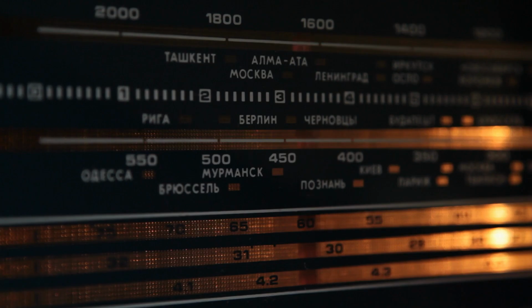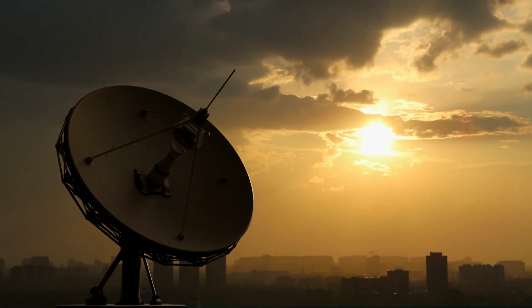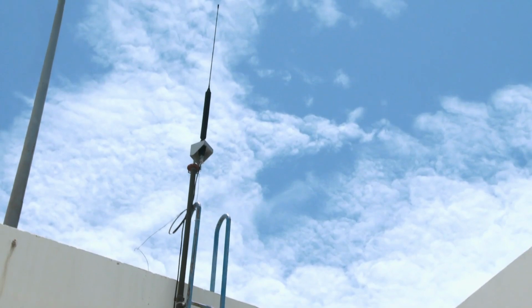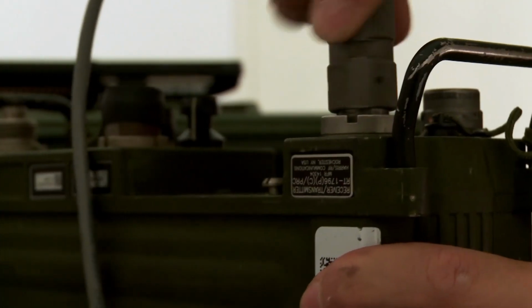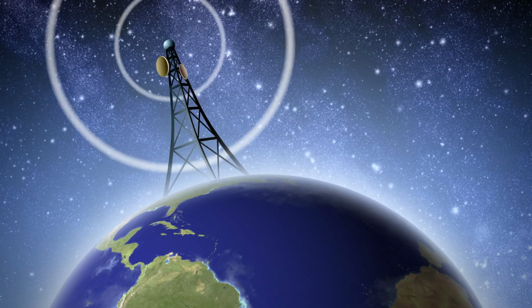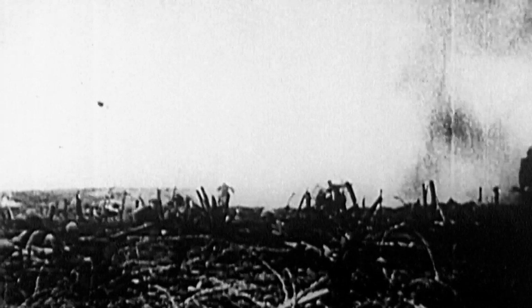Radio. It's everywhere, literally. A wireless transmission of energy travelling through space, aiding communications worldwide and beyond. In the modern world, we're surrounded by radio waves of all kinds. From communication to navigation, radio has become a vital part of how we live our lives today. But how were these waves discovered? And what role did warfare play in their development?